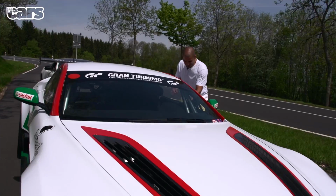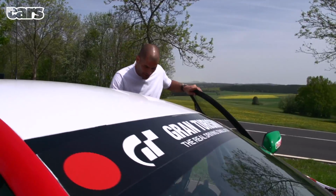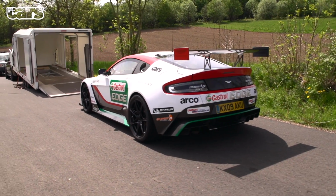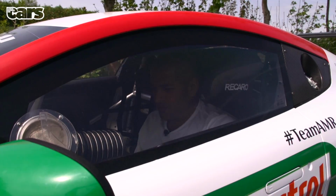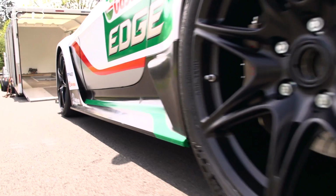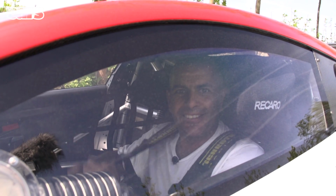Look at this racing car. Plastic doors, roll cages. It's even got a seat on a runner. It's a proper Aston Martin. See, look. Oh, right, seat belts. Next stop, the Nürburgring.